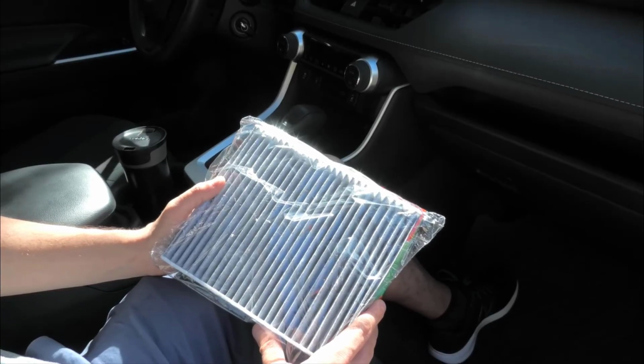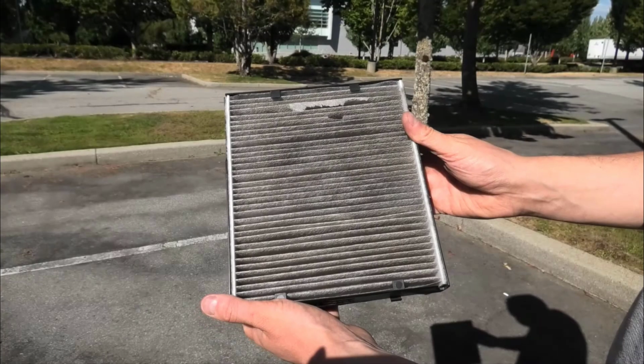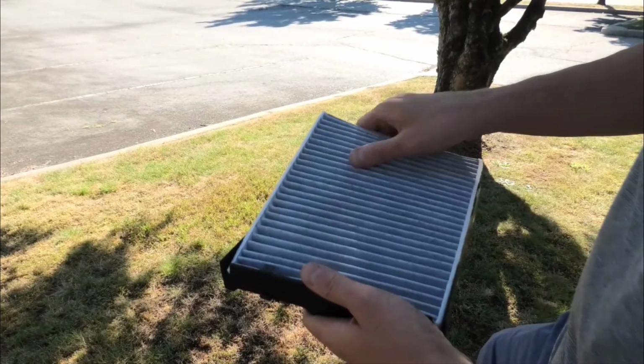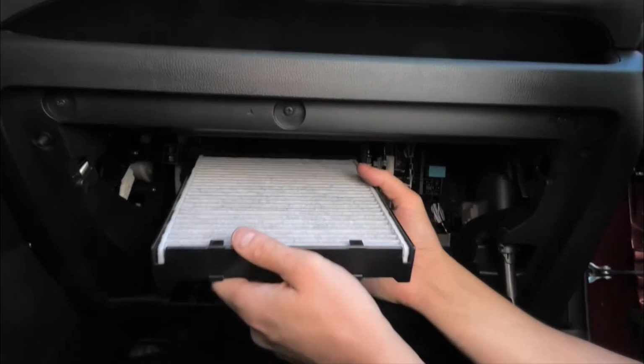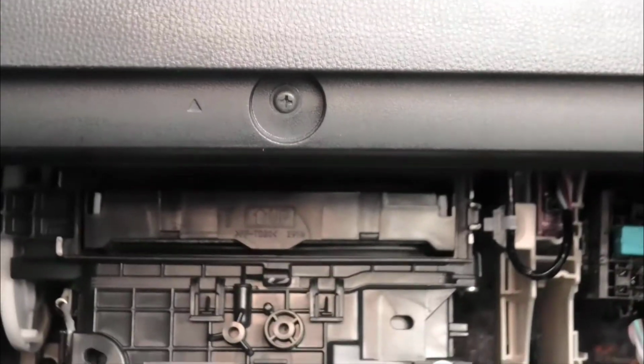The cabin air filter cleans the air that comes into your car through the vents. If it's dirty, it can spread musty or dusty smells. Change it every 6 to 12 months for fresh airflow. A clean filter also helps your AC and heater work better and keeps the air healthier to breathe.